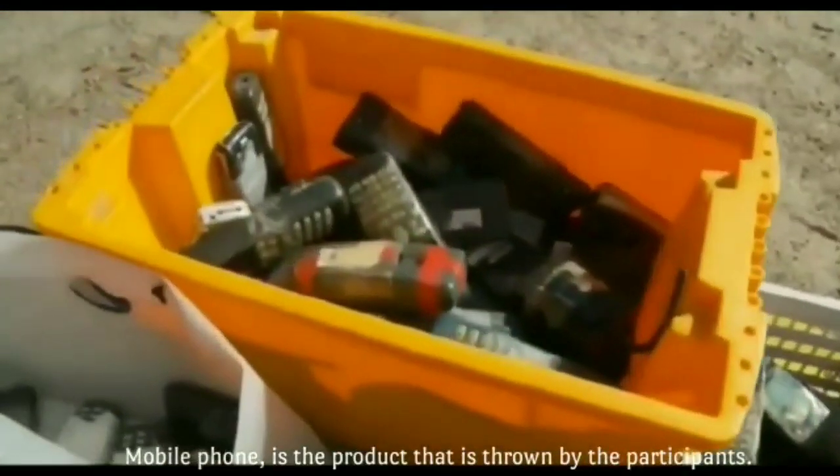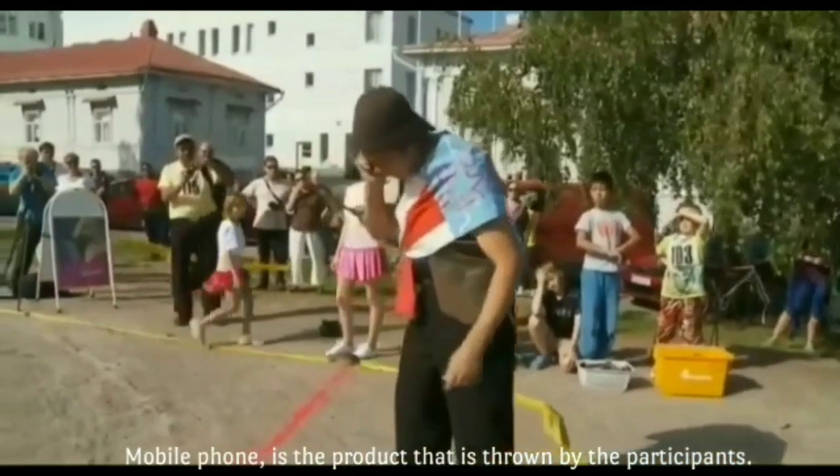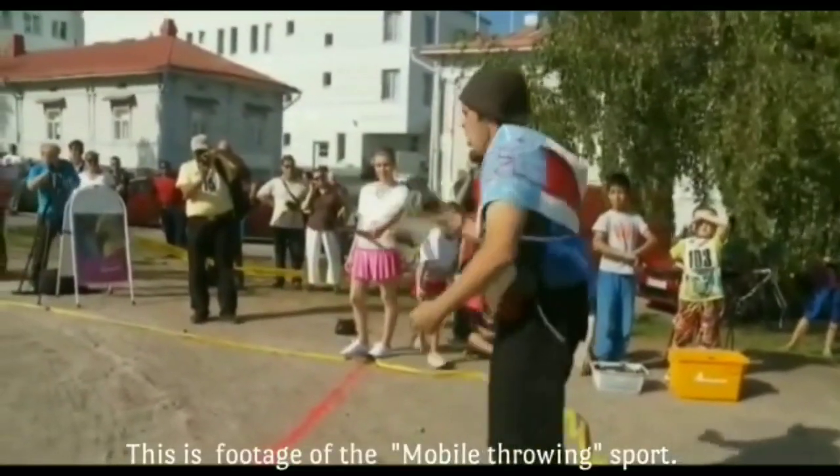Mobile phone is the product that is thrown by the participants. This is a footage of the mobile phone throwing sport.